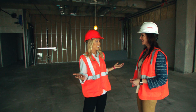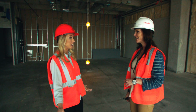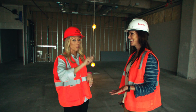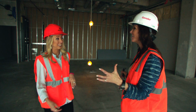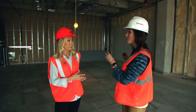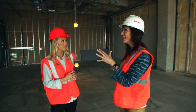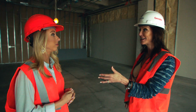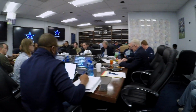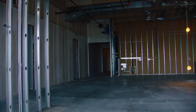We are now in the up-to-date war room. This is where the draft will be happening next year, and no more boards and markers or anything. Magnets and all of that. I mean, no. This is probably the most technologically advanced place in our building, and probably the most upgraded part of our building from Valley Ranch as it is today, because now, as you said, no more magnets, no more flow charts, none of that.